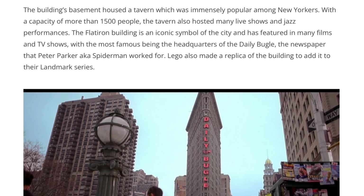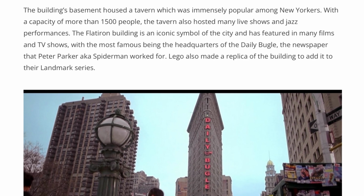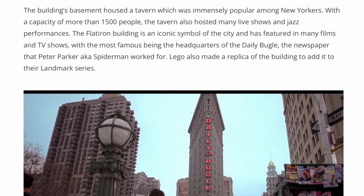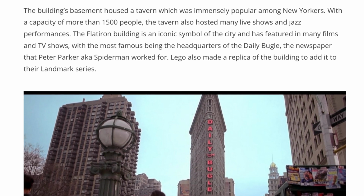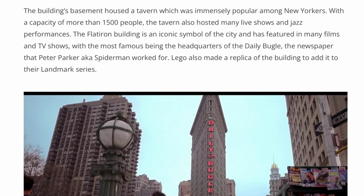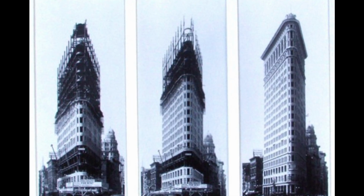And here they say that there's a tavern on the bottom floor and it could fit a capacity of 1,500 people on the bottom floor. That's probably more than, I think they said only 500 residents can live on the top. So 3 times the amount can fit in the basement. That is just astonishing. They just throw this in there. And actually, you have to find it. They don't throw this anywhere. You have to find this stuff.